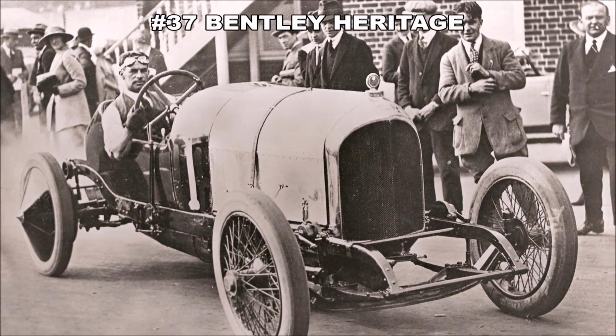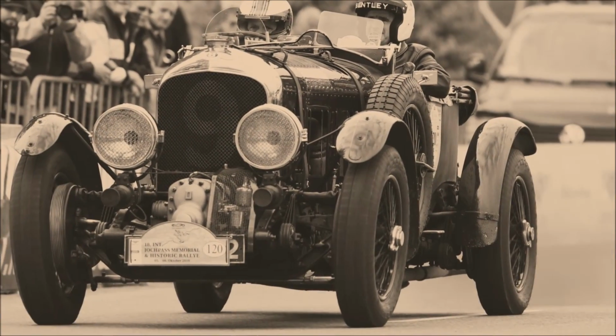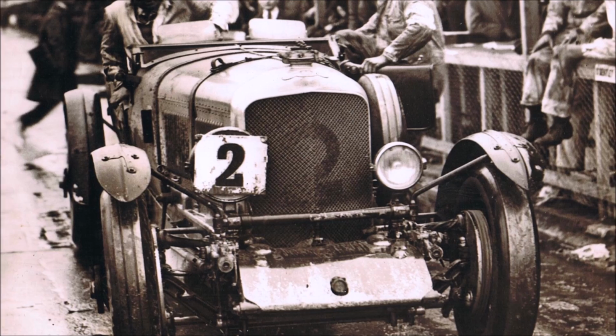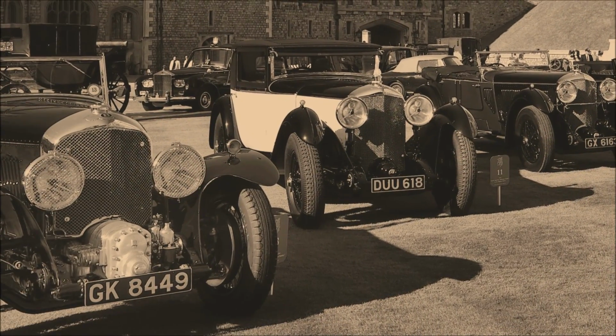The heritage of Bentley. Bentley has been making race cars since the early 1900s. Heritage is one of those things that you just can't fake. So the heritage behind the Bentley automobile is something that's very special and cannot be recreated.